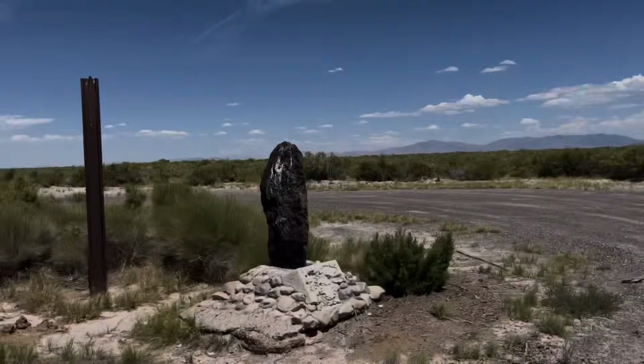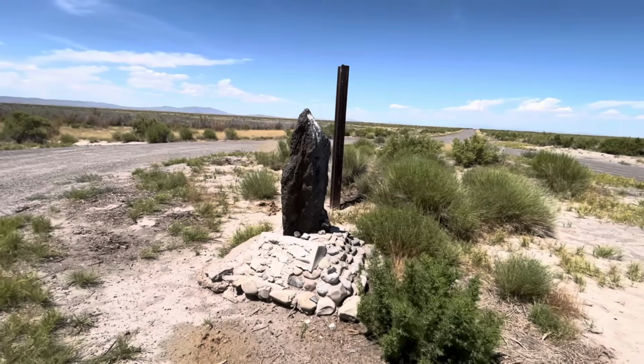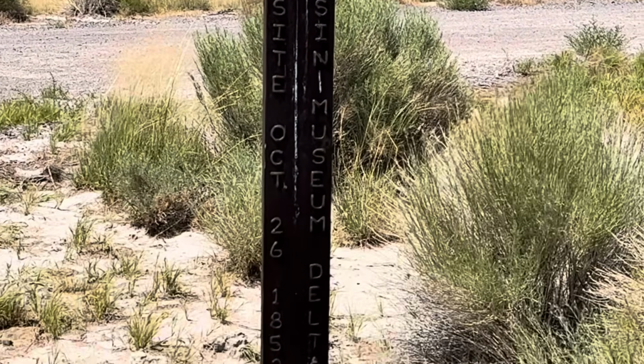So I don't know anything about this Gunnison Massacre site. It says 1853, October 26th. There's more information at the Great Basin Museum in Delta, which we passed through earlier today. And this is what I was trying to find when I was going to the middle of nowhere. I looked on the map and the road was going to come out right over here. So that's where it should have eventually come out to. But yeah, I didn't make it. So I'm half curious as to go that far and see what it looks like, but nah.